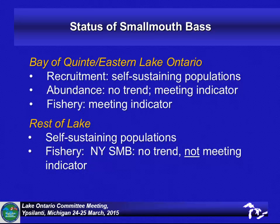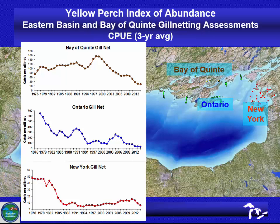As far as the rest of the lake, again, we really don't have any indices of abundance, but in terms of the fishery data, anglers are dissatisfied with our catch rate, so we're not meeting our indicator there.